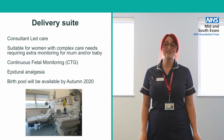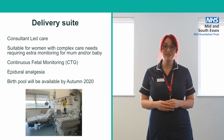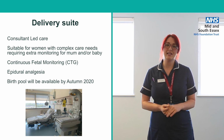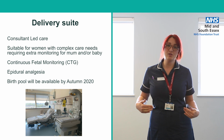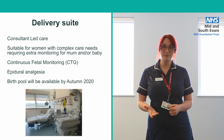Or you might choose to go to the consultant-led unit. This is the most appropriate place of birth for women with underlying health conditions where you or your baby might need to be monitored a bit more closely. Here you might have continuous fetal monitoring, or this might be the most appropriate place for you if you choose to have an epidural.